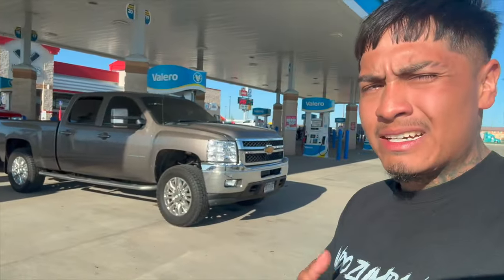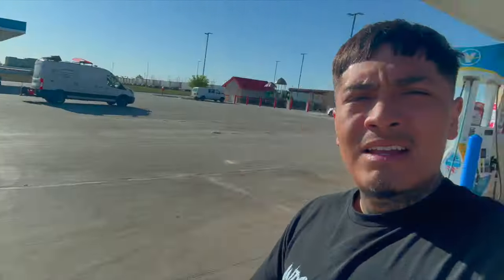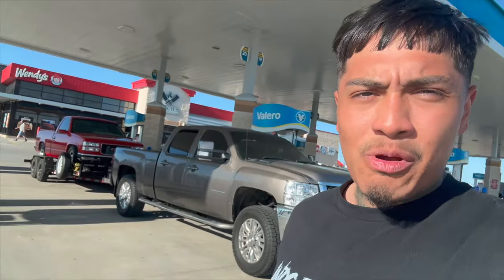The rig is holding up good so far. We're in Amarillo, Texas. We're in this Valero gas station. So we got it right here behind us. Got the kiddos over there at the playground. Luckily they have a little playground here because they are a little bored, a little anxious. They're bored, you know, sitting down all day, all night. But they wanted to come along, so I brought them along.